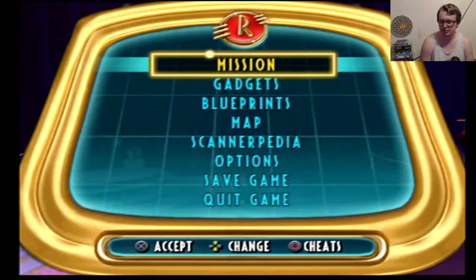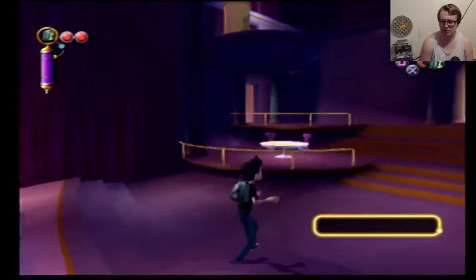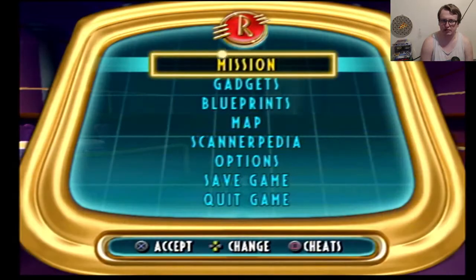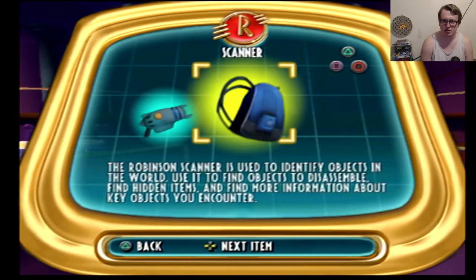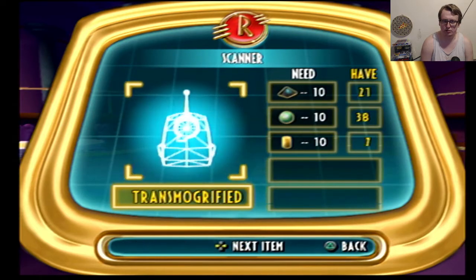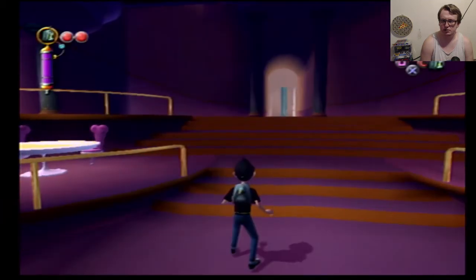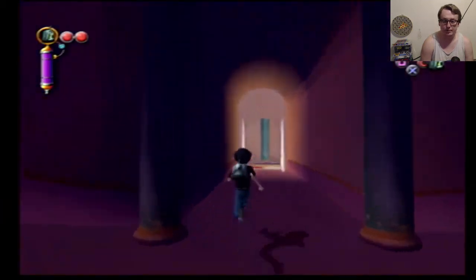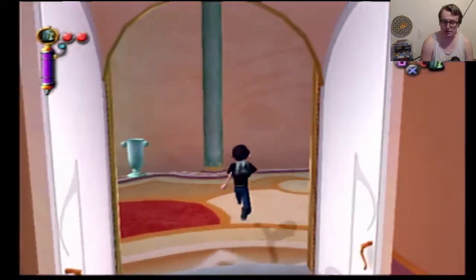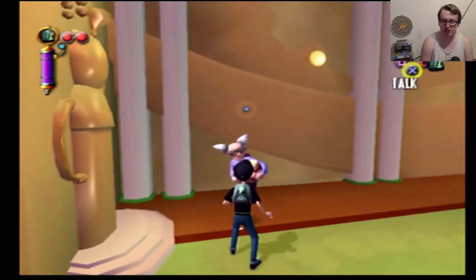Okay, so how do we... Item received? Hold on. How do I look at that? How do I look at what item I have? Mission gadgets? Blueprints? No? I got an action figure, guys. An action figure! It's not a doll, it's an action figure!